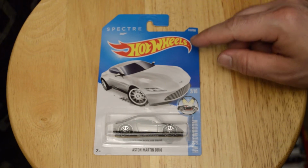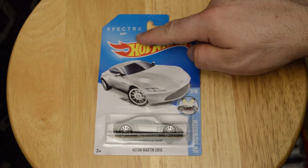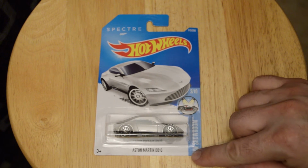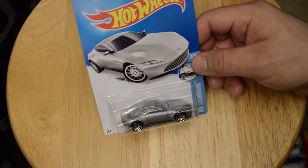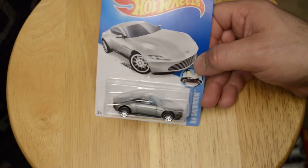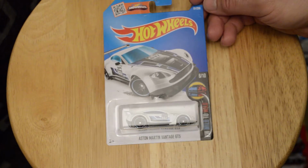For starters, we have this cool movie car. Yet again, we have a James Bond 007 from Spectre, the Aston Martin DB10. It just looks pretty cool in silver. Has a nice rear end. I like it. Found a lot of really cool race cars.